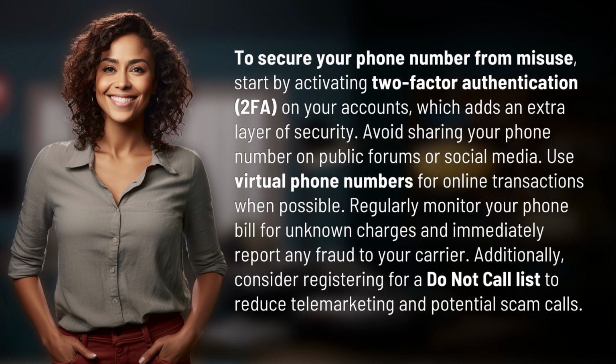Regularly monitor your phone bill for unknown charges and immediately report any fraud to your carrier. Additionally, consider registering for a do not call list to reduce telemarketing and potential scam calls.